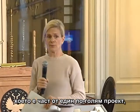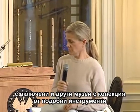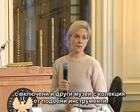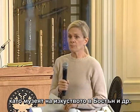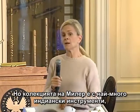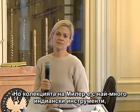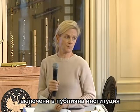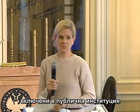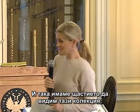That's actually part of a bigger project in other museums around the world that have collections of such instruments. And that would include in America, up in Boston at the Museum of Fine Arts, the Metropolitan, Peabody up at Harvard, and private collectors. But the instruments in the Miller collection, it's the largest amount of Native American instruments in a public institution. So we're fortunate we have this collection, and we're fortunate we have Barry here today.